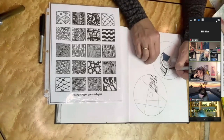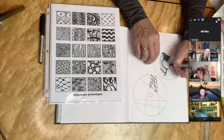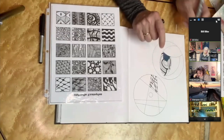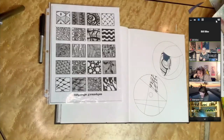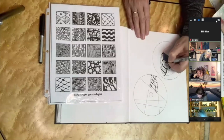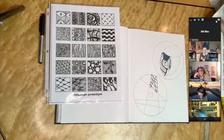Where else do I want it? Right here. There. That's not looking too bad.